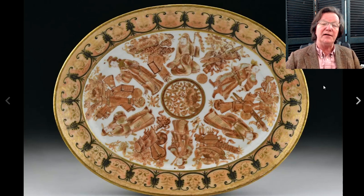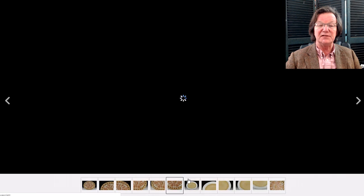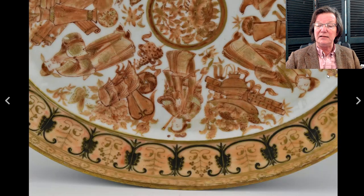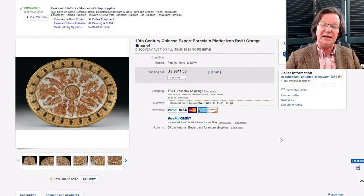This border pattern we've seen before. It's a fairly well-known pattern in export pieces. Appears on dishes, plates, tureens, and entire services made of this stuff. This was a nice plate, and it brought $811, which is right about on the money. And the same seller had this.